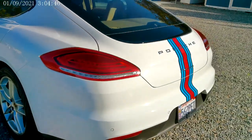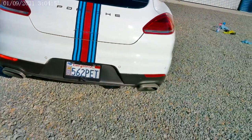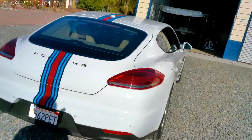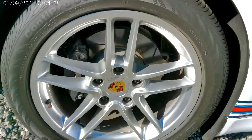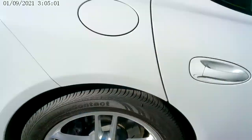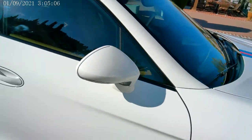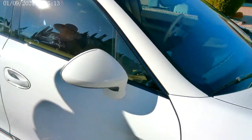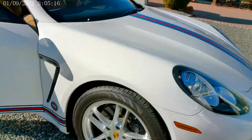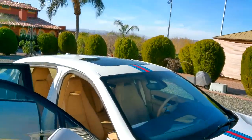This also came with the nicer exhaust, and of course all the rims are in perfect condition. Not a scratch on the car. These are electric rear view mirrors right here. And of course those are an option on all the different Porsches that you have to pay extra for, but are part of the Edition model. Sunroof is also included in this model.